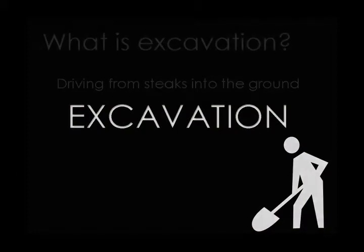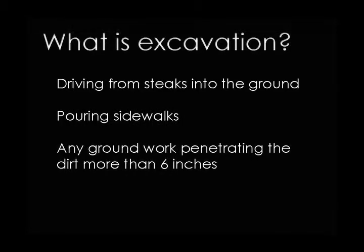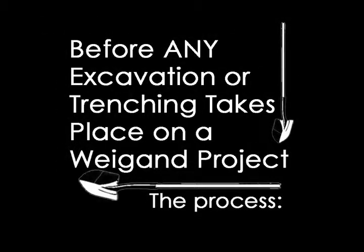Excavation. What is excavation? Driving form stakes into the ground, pouring sidewalks, any groundwork penetrating the dirt more than 6 inches. Before any excavation or trenching takes place on a Weigand project.